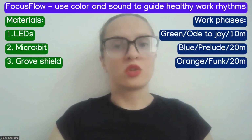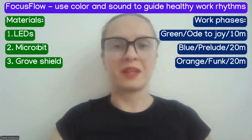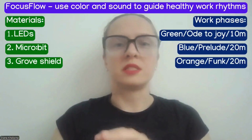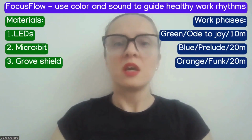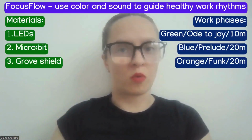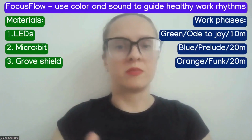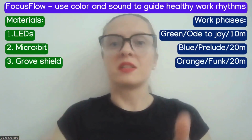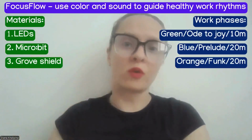The music that I chose is funk. You will hear the melody, the tone is a little bit different from the two previous melodies. It helps us to relax more, to go away from the deep focus, and to prepare after this 20 minutes of the third phase to go to the fourth phase.